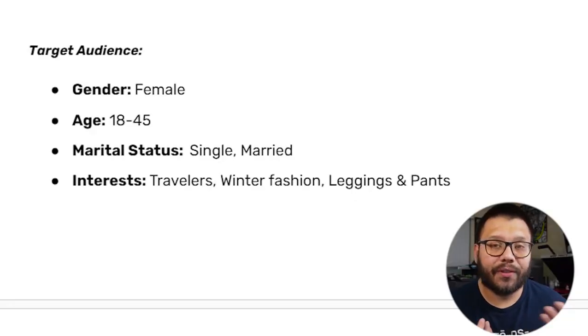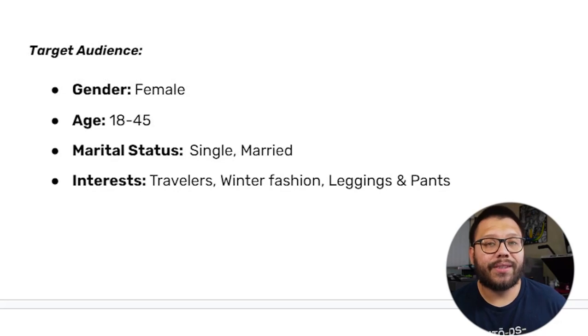They typically order these in sets, whether it be 2, 3, sometimes even 4. So while these $12 is a pretty good return, it can be even better if you're able to offer these in different sets or in sets of multiple. Now, as for the target demographic for this, we are going to specifically target females between the ages of 18 and 45 with interests in travel, winter fashion, and leggings.